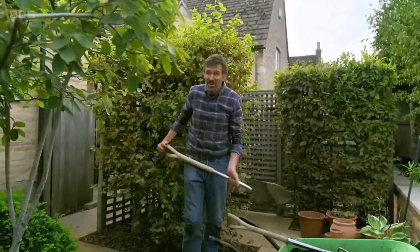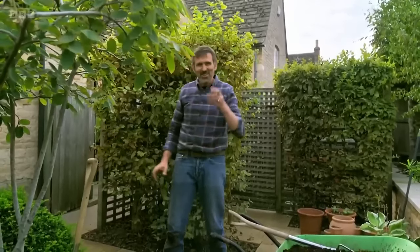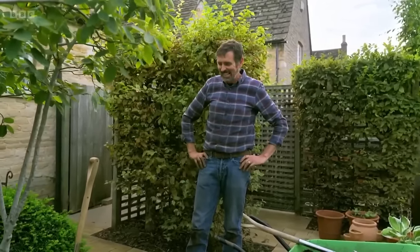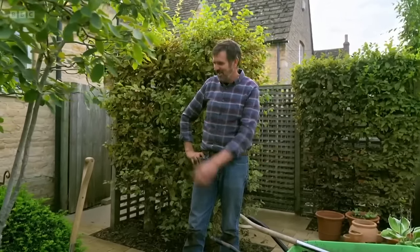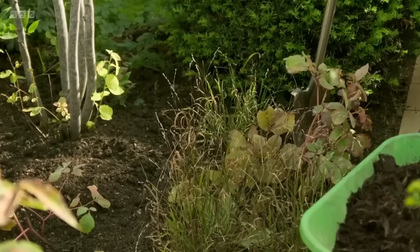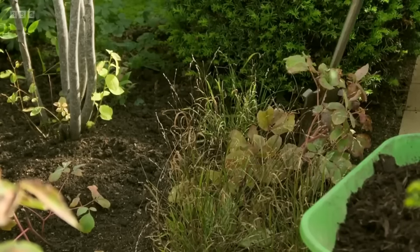Mark, proud? I should think so. The time and effort that goes into producing a cut flower really blew my mind. And talking about time and effort, ever since we moved in here, I've been trying to improve this soil. And one way of doing that is mulching.